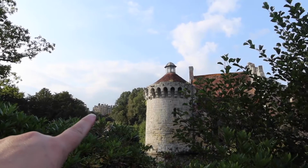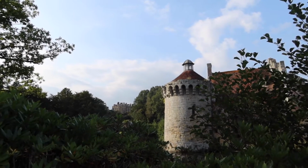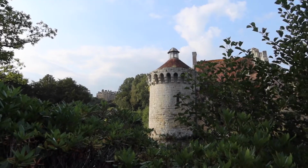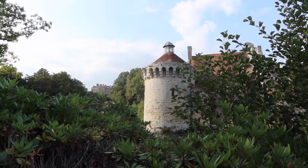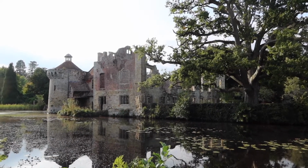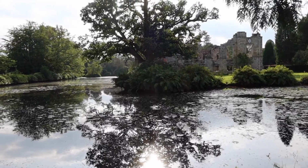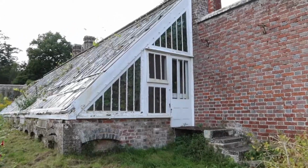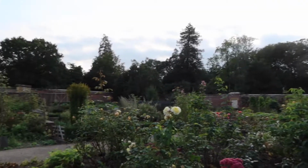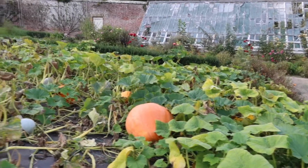So that's the house we were actually in earlier. Unfortunately, the top floor was closed, so we'll definitely have to come back because Chris wanted to come but couldn't come with us today. It's huge.